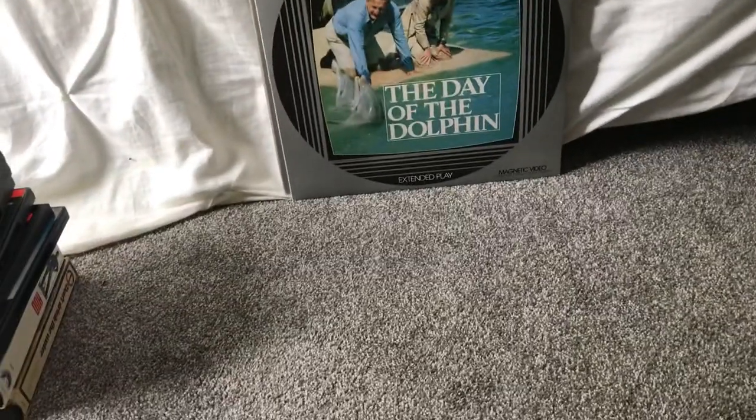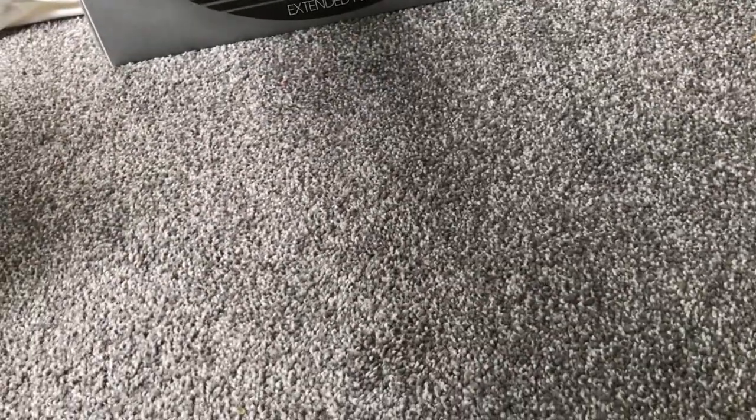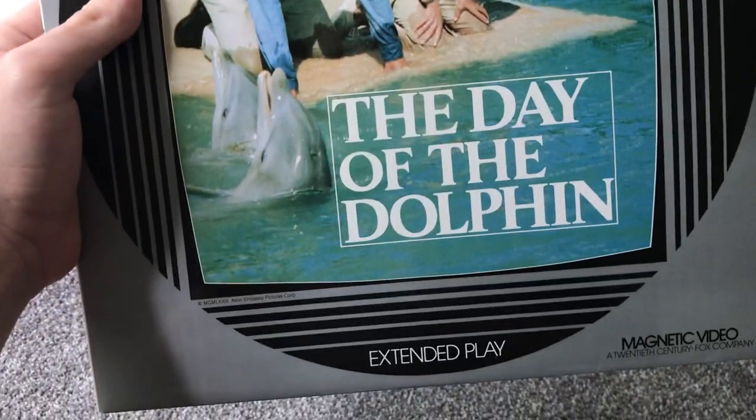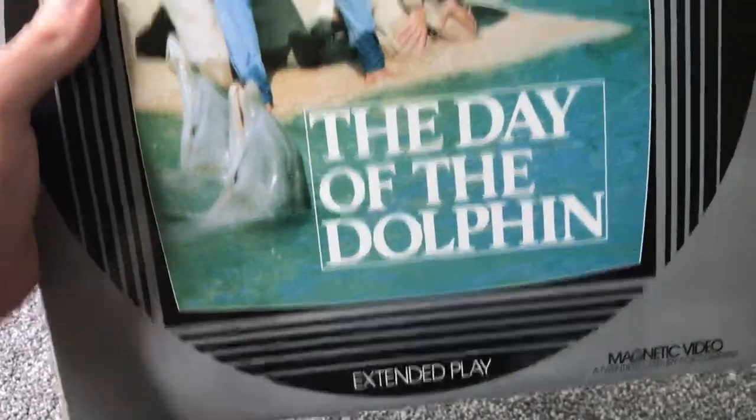And lastly, here are two Laserdiscs which I have for this update, which both of these I got from eBay. Both of these are rare ones. This one was brand new, sealed when I bought it. This was only $5 with shipping. So yeah, a Magnetic Video Laserdisc that I got brand new for a good price.